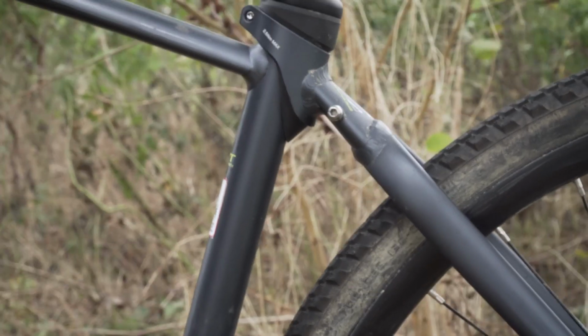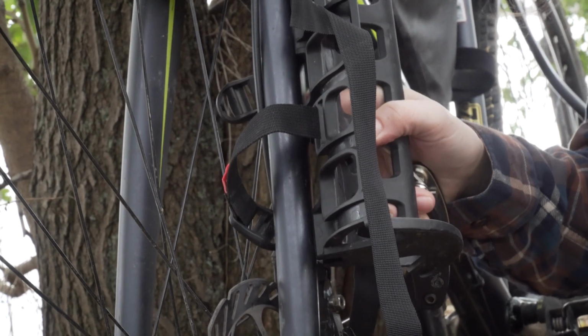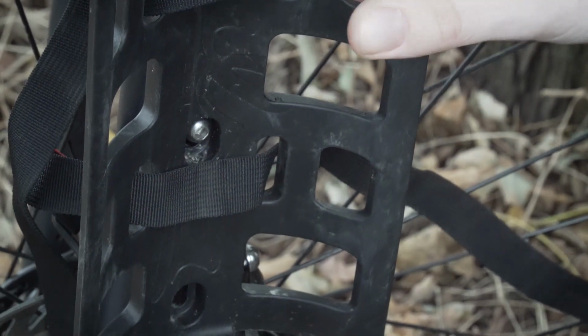Next up is mounts. Though not a strict requirement, many touring bikes are outfitted with mounts, usually on the fork, seat stays, and down tube. These mounts allow different mechanisms to be attached to the frame using screws. Mounts will open you up to a whole world of options for carrying things on your bike and provide you with a more secure way of packing all of your gear.